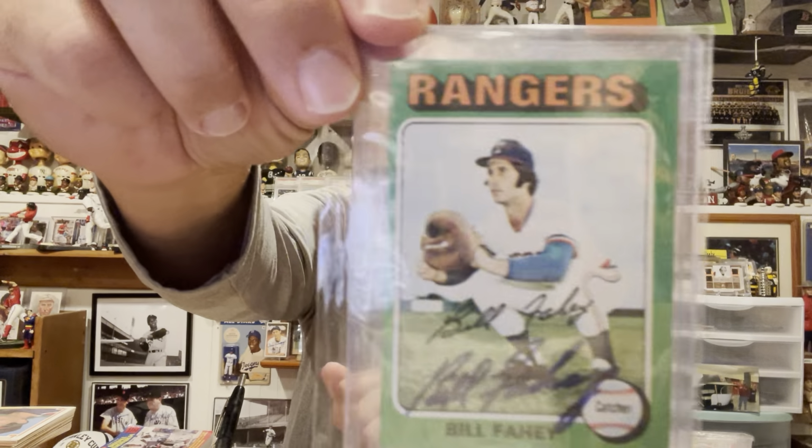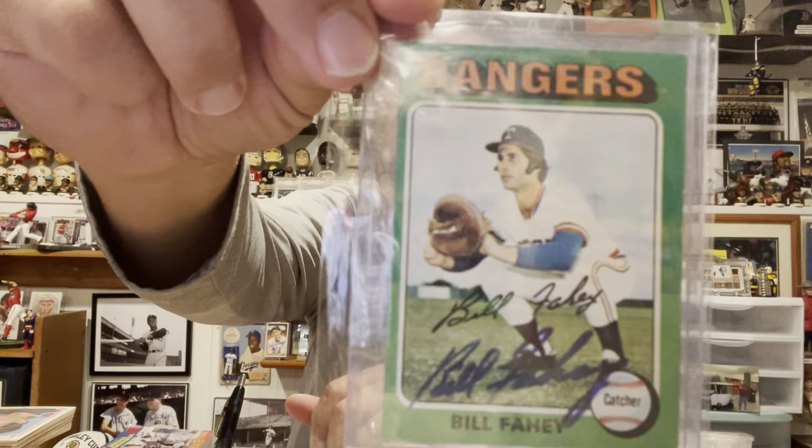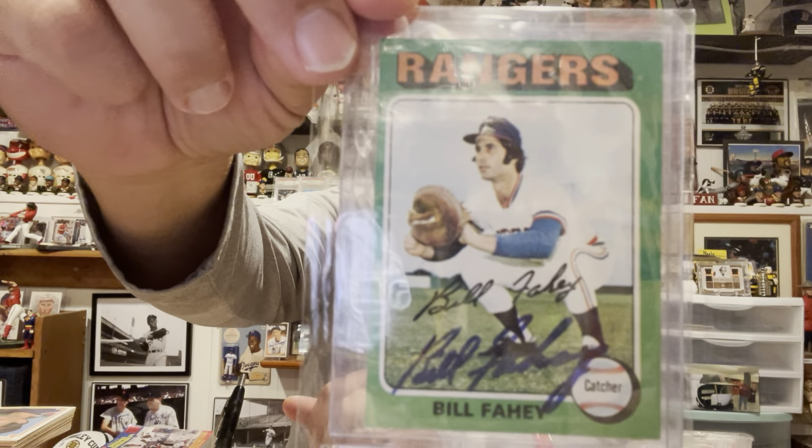This one he had was signed by Bill Fahey, catcher for the Rangers. The '75 already had the stamped, or what do you want to say, autograph on the card. Fahey, if you see the blue Sharpie signed right below it. Right there. Again, just a common player, but, you know, it's signed.